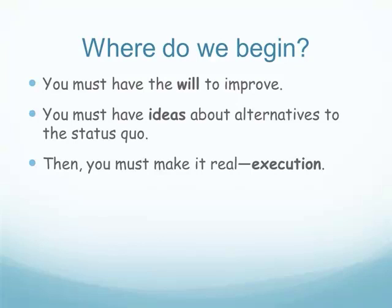We watch our data every year, and our infection rate was high, and we just keep talking about it. Next year will be better. Next year it's going to change. It never does. The system we have is actually built to produce the same results we're going to get. So it's really the will, the ideas, and the execution.